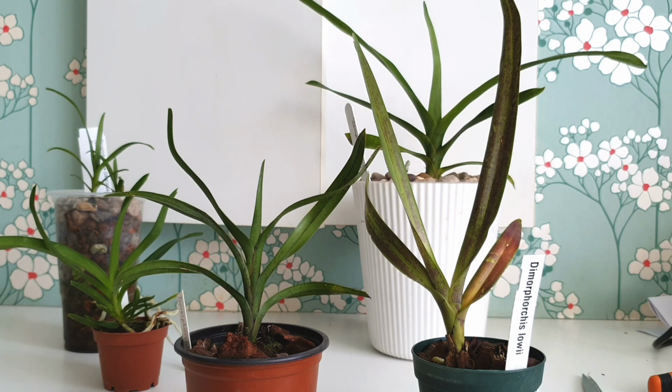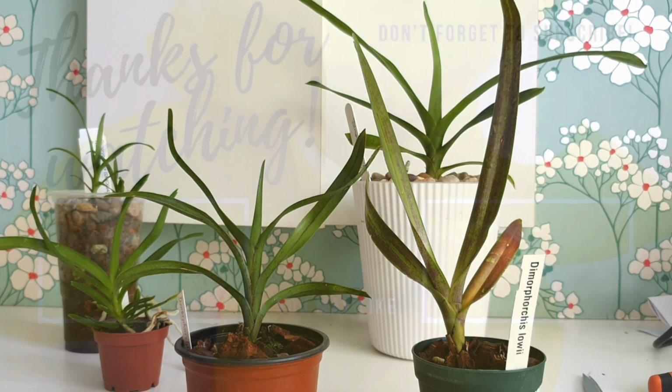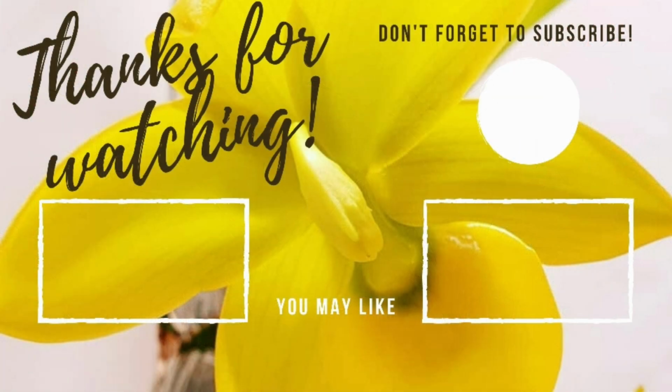I would say that this is probably not a particularly high light Vandaceous type, maybe to induce blooming, but mine has been grown under LEDs up until I moved, and it's been doing great, so I don't think it requires massively high light. And that rounds up everything for today on my Dimorphorchis update.